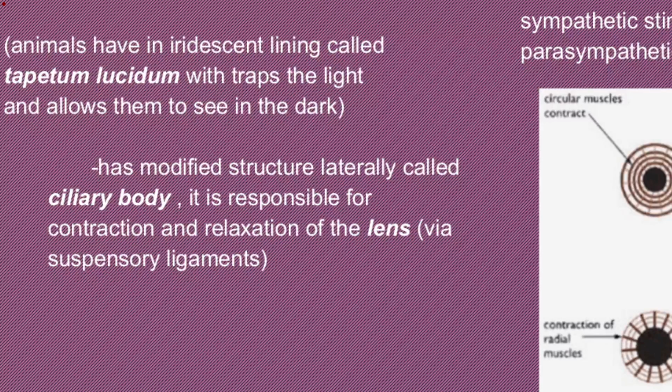To bend fibers of the lens for refracting or bending the light to go to the focal point in the back of the eye. So the ciliary body is muscular and it has these tiny fibers that extend from it called suspensory ligaments. Your textbook might say suspensory zonule. I like ligaments better because they look like ligaments. Okay, and I'll show you in a second.